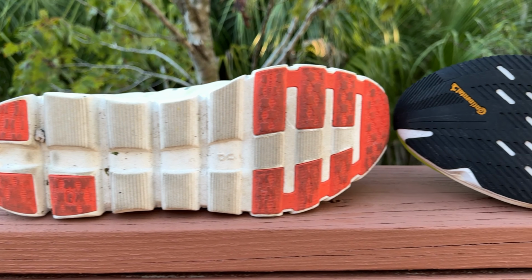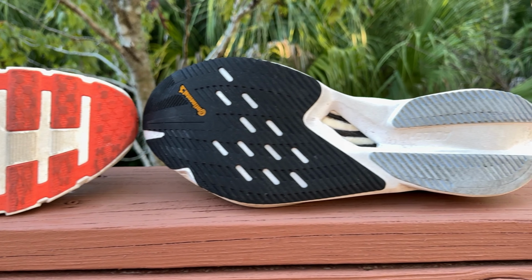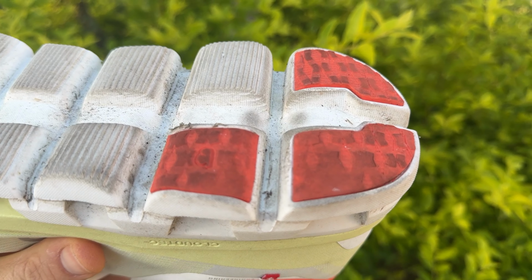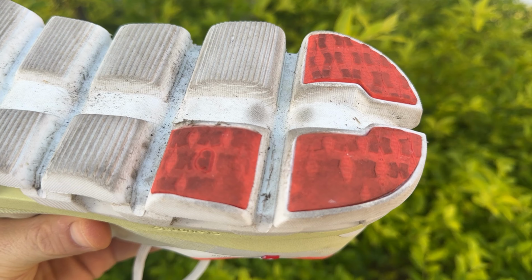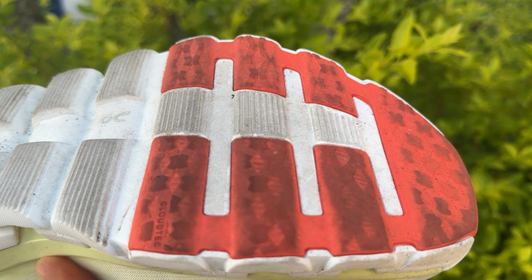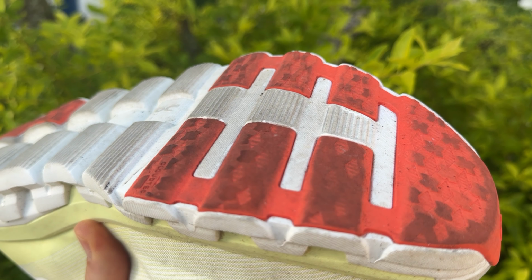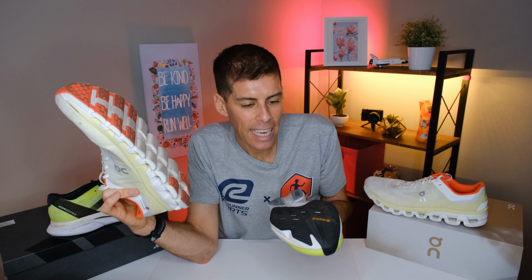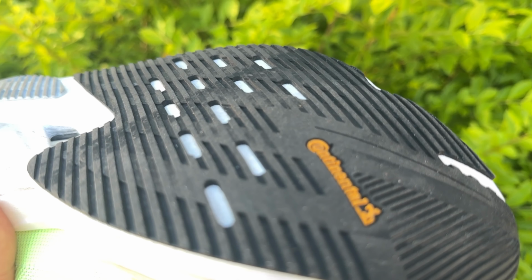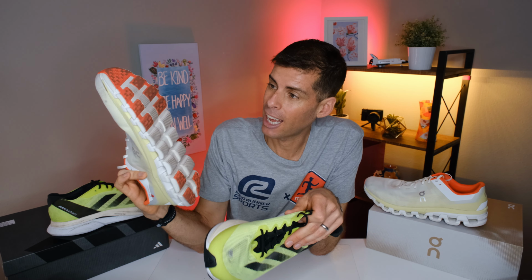Now, I'm not sure how well you guys can see this here, but I do have quite a bit of wear right here on the lateral heel of the Boston 12. And then again, I also have a little bit of wear here on the lateral heel of the Cloudflow 4. But what's most concerning on the Cloudflow 4 is up here on my forefoot. I'm seeing quite a bit of wear right up on my forefoot, and that's a little unusual for me. Got to say that yes, I'm seeing a little bit of wear on the Boston 12 on my forefoot, but not nearly as much as on my forefoot of the Cloudflow 4.